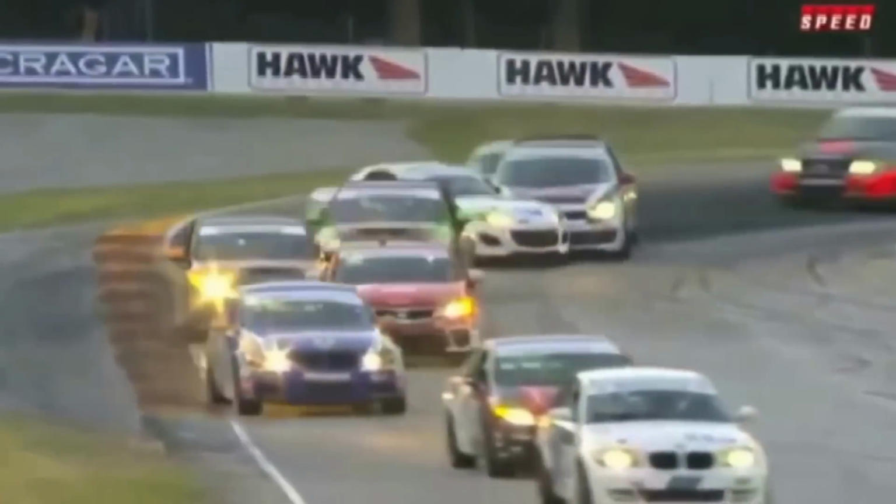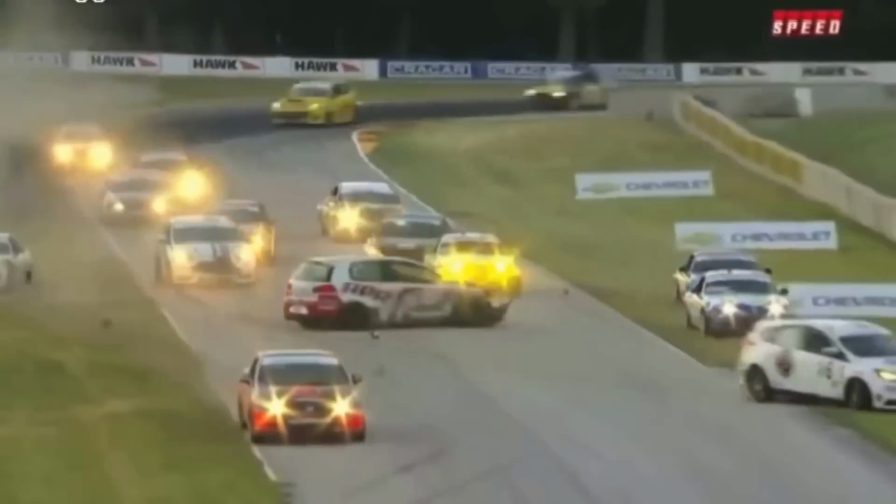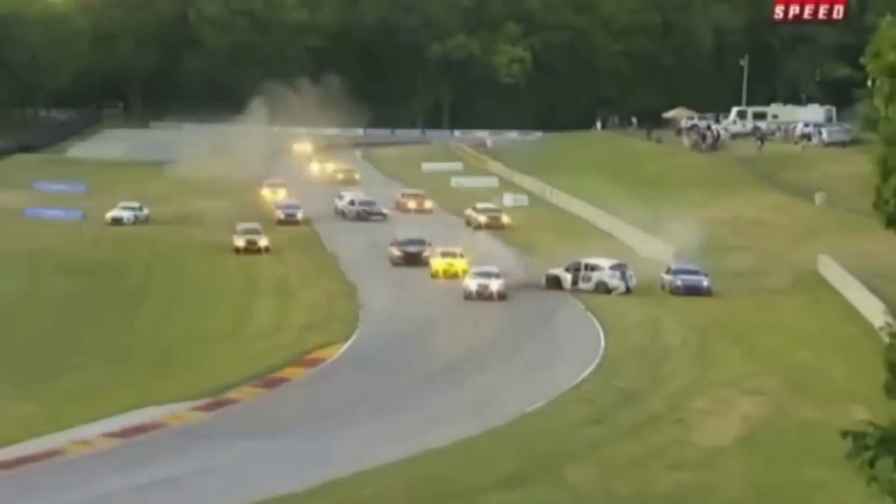See what happens. So it's right there. Oh yeah, it's already in the apex of turn 6. Got into the 8. Watch the 161. That is a big slam right there for Nick Mancuso.